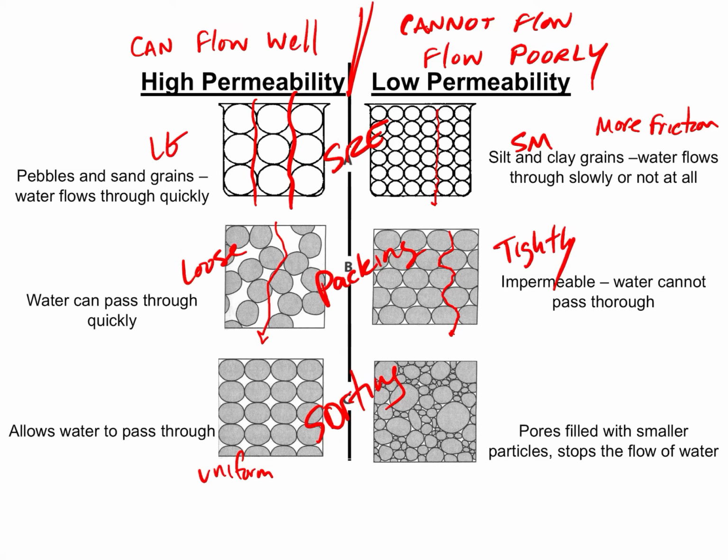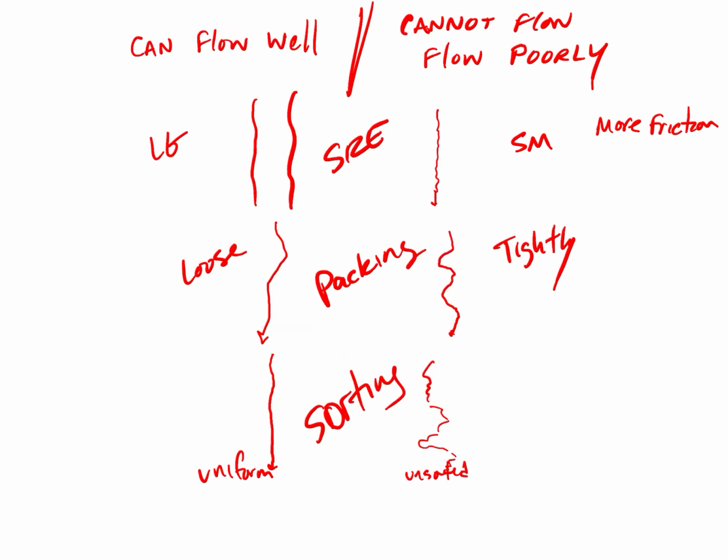This is uniform, if they're all the same size, and this is unsorted. Take a look. If it's uniform, you got those nice channels that are easy to access. Water can flow through nicely. If it's unsorted, just like mentioned before with the porosity, all those open spaces got filled up by the smaller particles, and it's going to be really hard for the water to flow through. All right, so size, packing, sorting all play a role here.